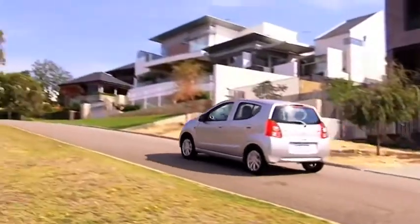Now, driving this little car is a piece of cake, and parking it is so simple. Now, the 3-cylinder engine has a unique sound, but that's not a problem. As far as the suspension and ride goes, it's quite firm and takes all gutters and bumps in its stride.